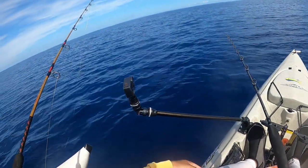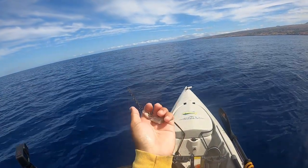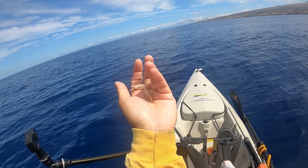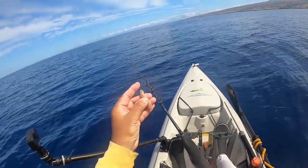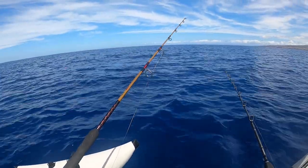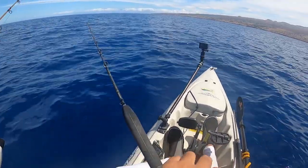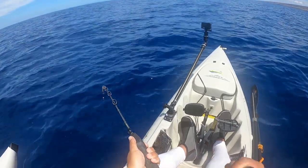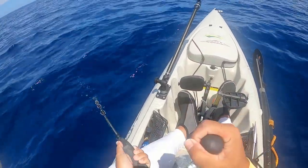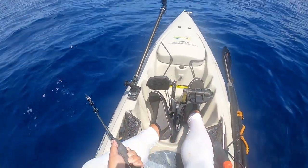Oh, check this out. This came out of my Gindai's stomach. It's a deep sea mantis shrimp. Super cool. Very neat. Okay, bites again. Oh, we're on a big one. God, yeah, Kahala again. I think.